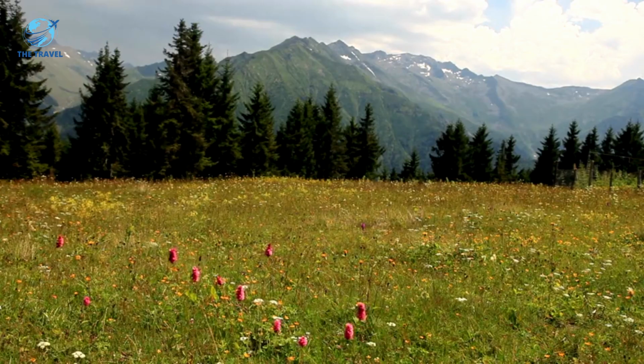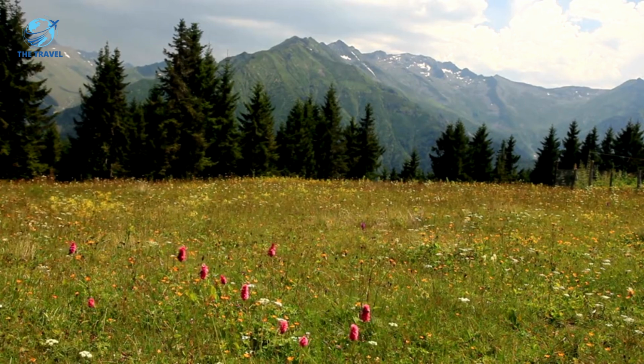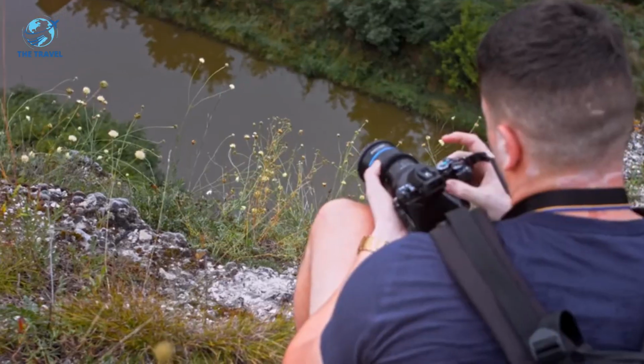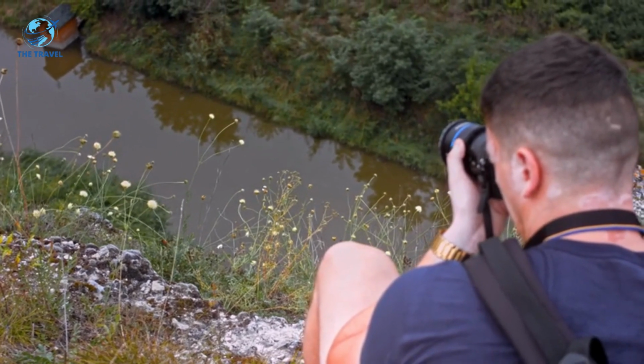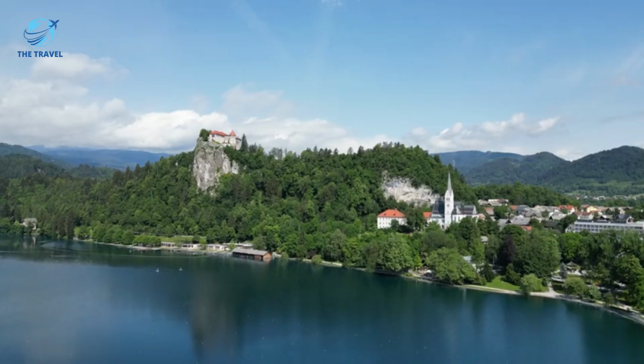20. Alpine Garden at the Pokljuka Plateau. Visit the Alpine Garden at the top of the Pokljuka Plateau, where you'll find a variety of native alpine plants. It's a peaceful spot, perfect for nature lovers and photographers looking to capture the stunning flora and views of the surrounding area.